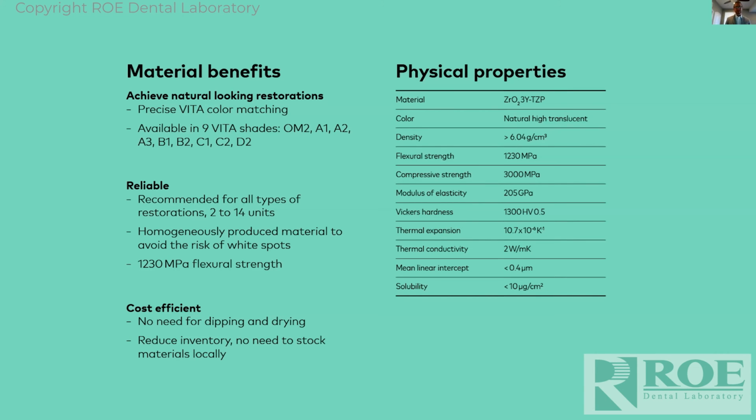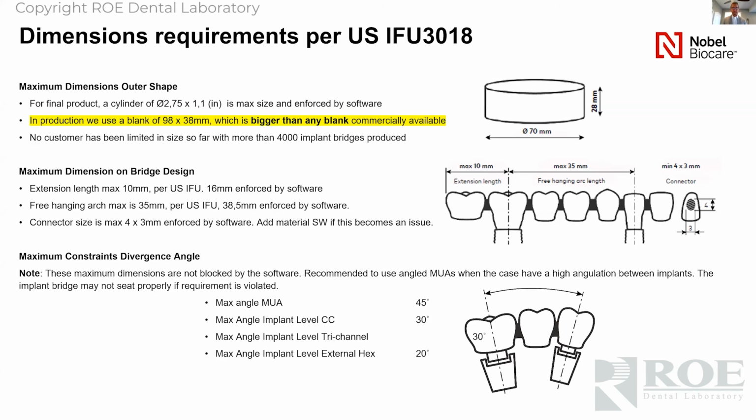From a material standpoint, obviously, talking about the incredible strength of the product itself, 1,230 megapascals of flexural strength, 3,000 megapascals of compressive strength. Very, very high strength product all the way through. Obviously, this has been completely tested for everything that we talked about before. And again, we now have an additional shade for the Vita shade guide, so it's very flexible for the technician to match your needs. This is a busy slide.